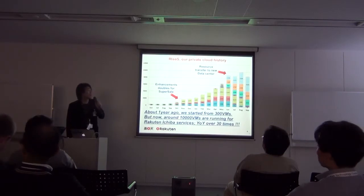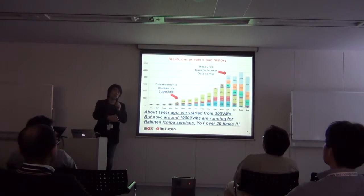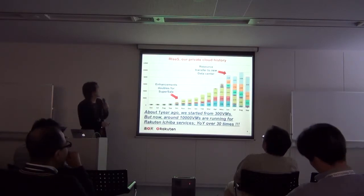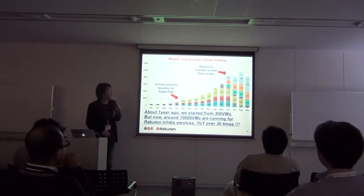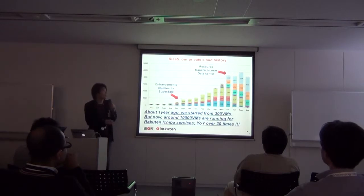Our application engineers and system engineers are dramatically shifting from legacy physical infrastructure to virtual private cloud infrastructure, and this year it is growing rapidly. It sometimes decreases, but that is caused by the data center relocation. Naturally, though, our trend is increasing.